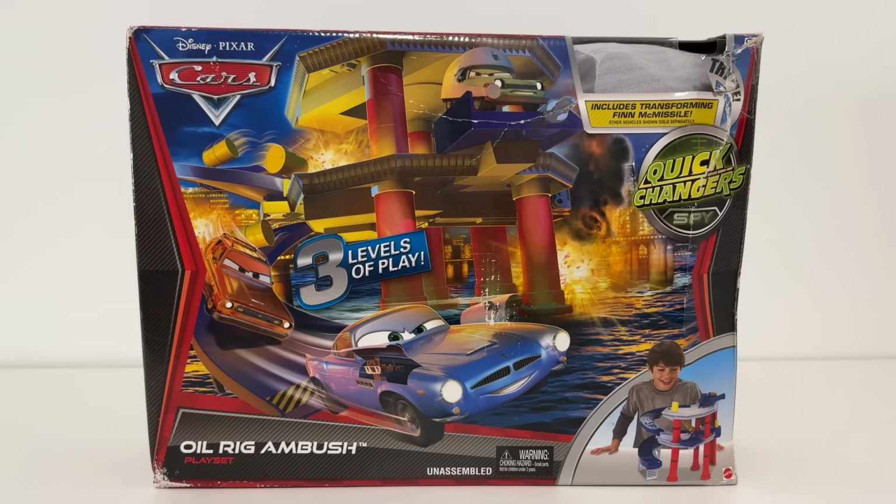Today we're finally going to take a look at the oil rig ambush playset from the Quick Changers Cars 2 line. Now it took a while to get one of these in my hand, because if you go on eBay and check the prices for this set, the resale value is pretty ridiculous. I'm talking 300, 400 bucks in the box, mint.